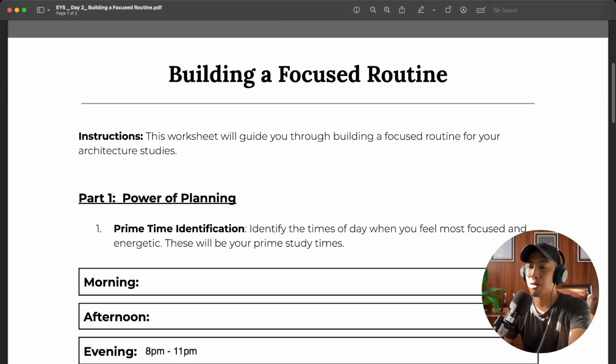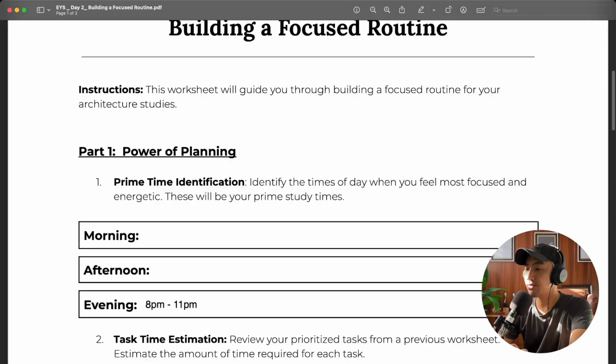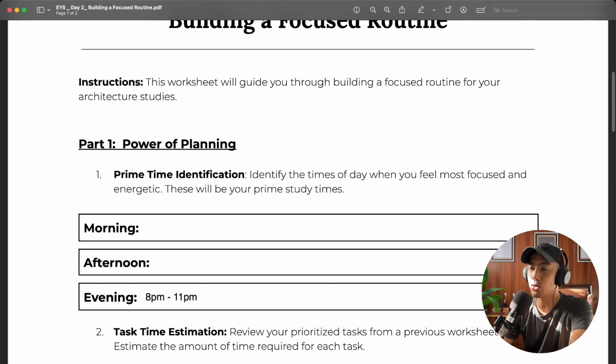So part 1, power of planning. Identify your prime time. Identify the times of the day when you feel most focused and energetic. This will be your prime study time. Basically, as a student, your free time will be during the evening or late in the evening. But you can assign times during the morning and afternoon if you have vacant times.